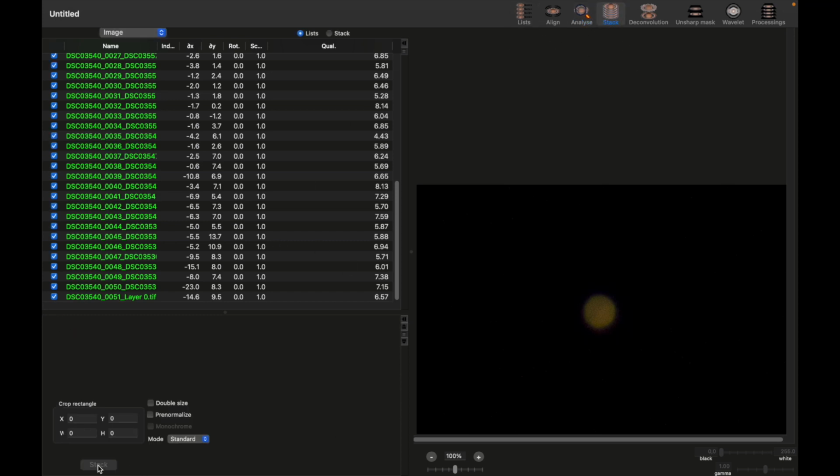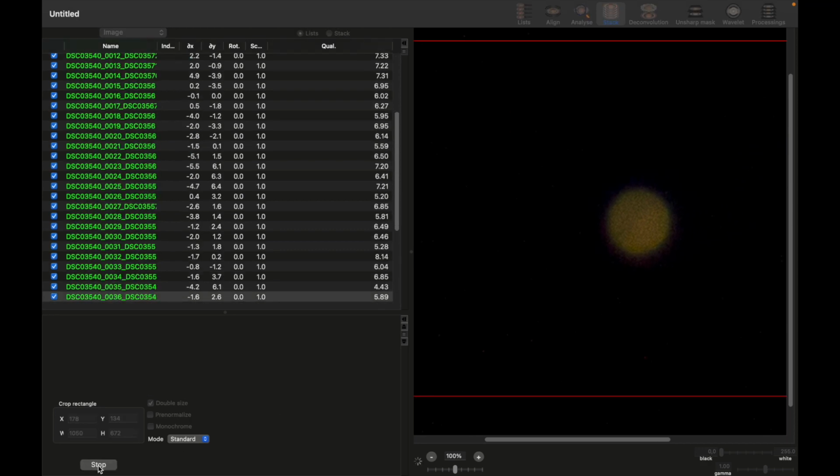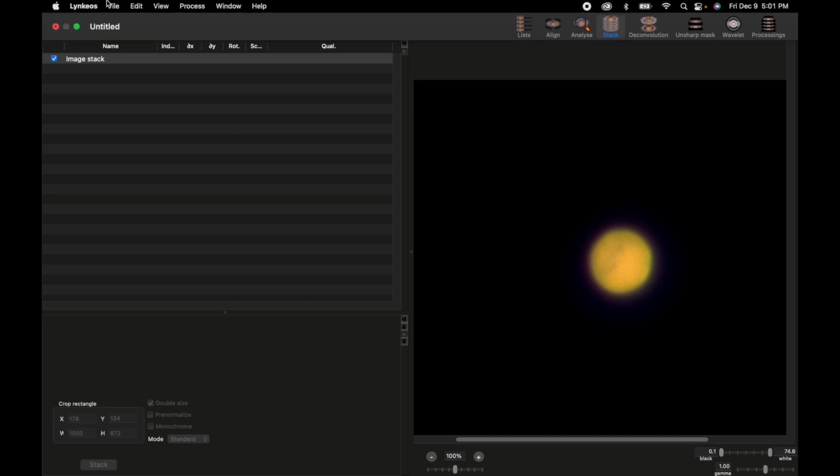So next, stack, and now drag the box a bit bigger than the planet, because this is the size of the final image. So if you draw it just over the planet, you'll have a tiny image. So like that. To double size, that makes it a bit more detailed. And stack. All right, here's our stacked picture. It doesn't look too good now, but we're not done yet. We're gonna edit it even more in Photoshop.